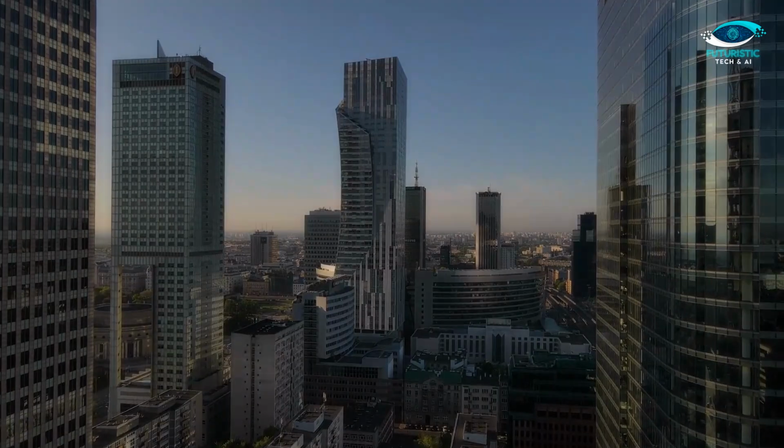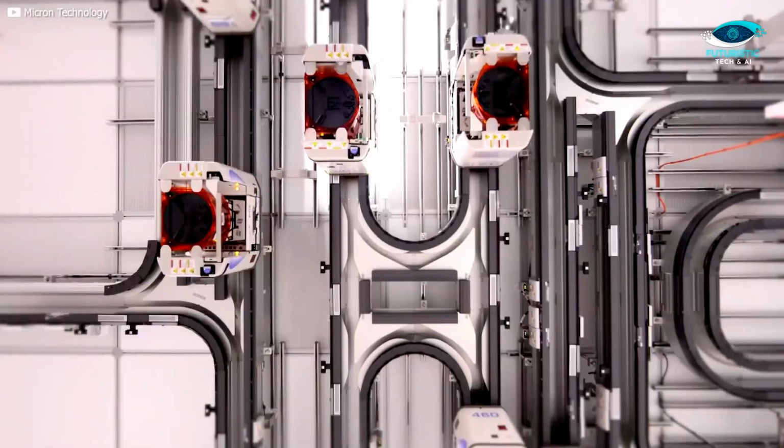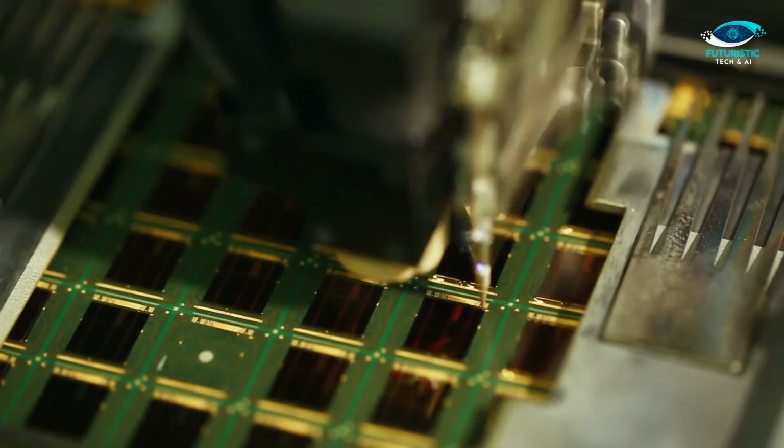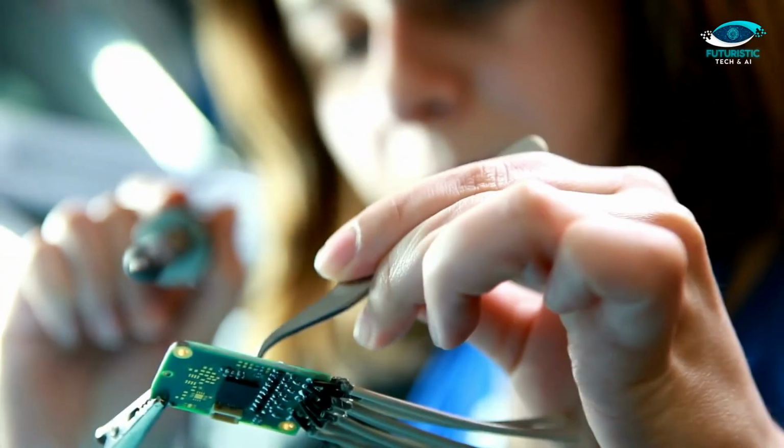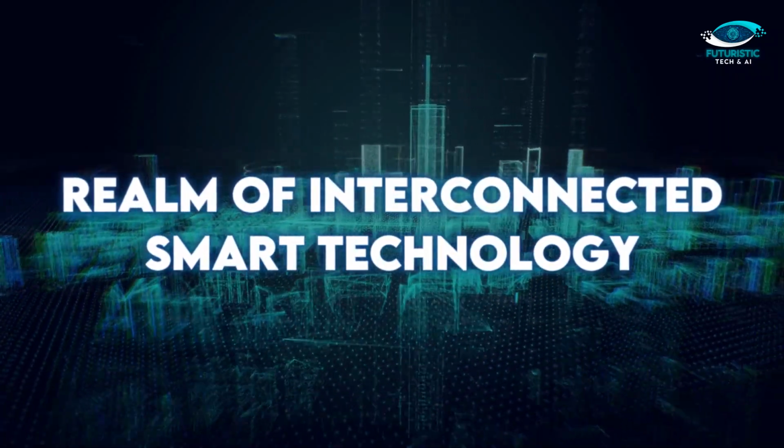In the end, let's see who produces computer chips. The arena of computer chip production is dominated by giants like Samsung and Intel, renowned names in every home. Additionally, a lot of other companies craft embedded chips for a vast array of devices, spanning smartphones, vehicles, and the realm of interconnected smart technology.